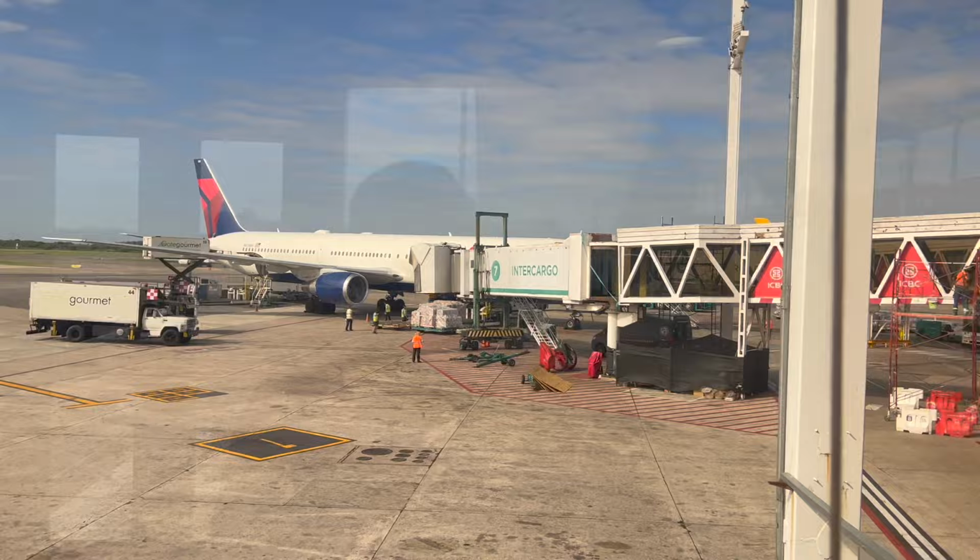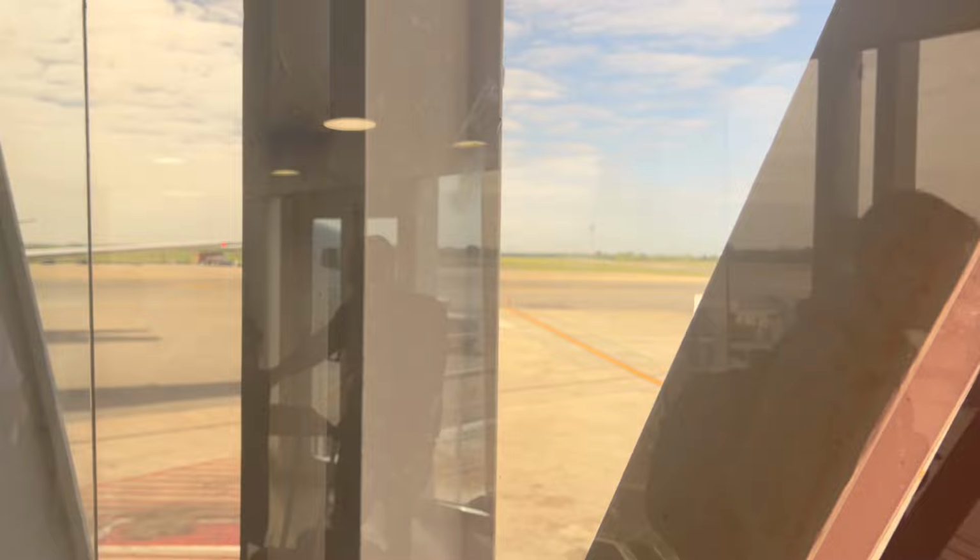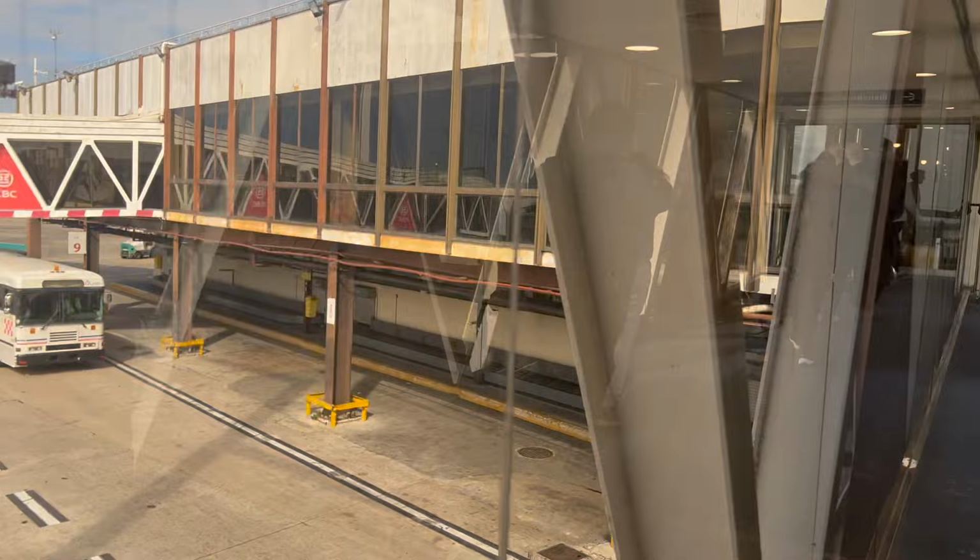It's always a real treat to have a glass jet bridge, which is not really that common in the United States, something that's more common in Europe, Asia, the Middle East, and even here in South America. Upon arrival in Buenos Aires, you are obviously required to go through customs and immigration, which is located right outside the gate area.